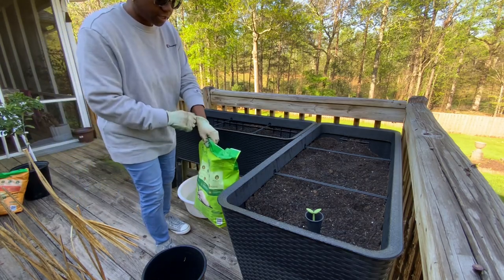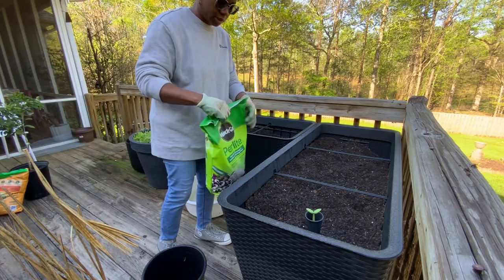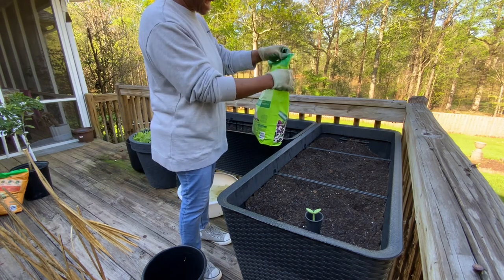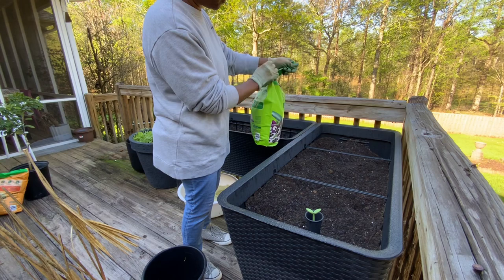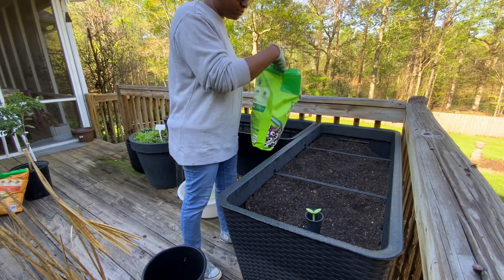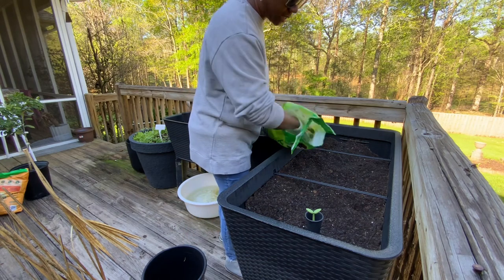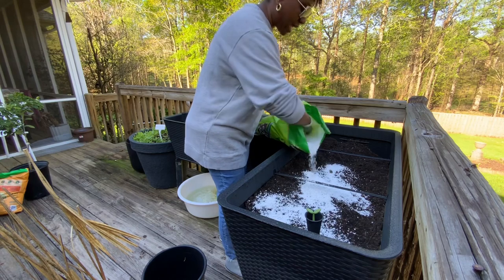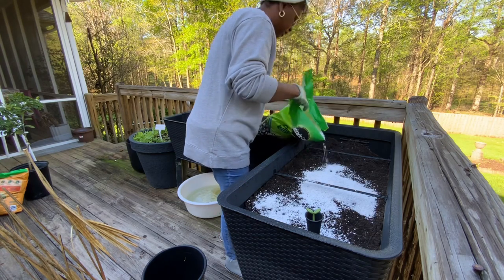It is cold out here this morning, but I'm going to go ahead and mix this perlite in with this soil, and that way I can use the raised bed garden soil and not have to buy the, I might still get some potting soil, but this will just completely make sure that this soil is really light.